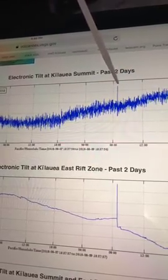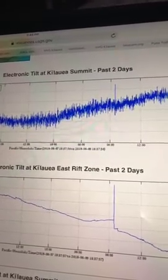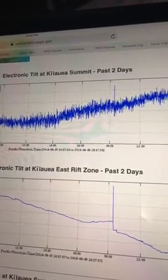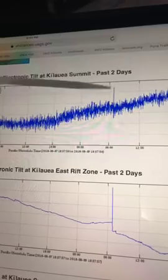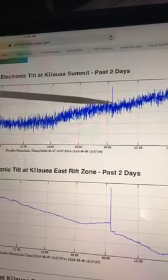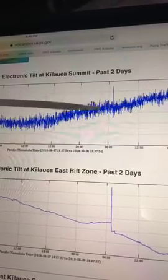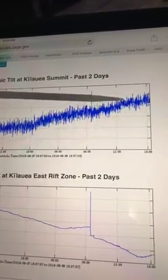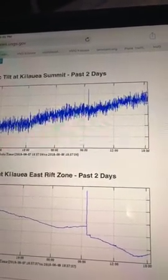And right here is our 4.4 earthquake that a lot of people felt this morning. And that's where things kind of changed. It's really interesting because we can see at the summit there's a little discontinuity where it might have come back down like it was and deflated slightly. It just kept on inflating up until real recently here.